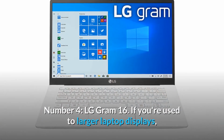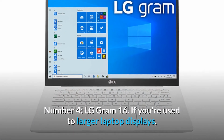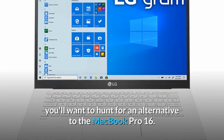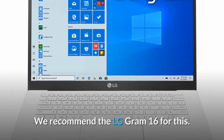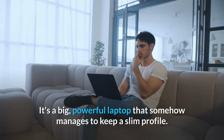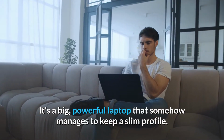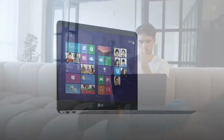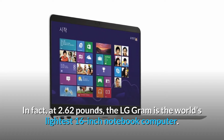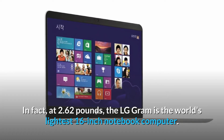Number 4. LG Gram 16. If you're used to larger laptop displays, you'll want to hunt for an alternative to the MacBook Pro 16. We recommend the LG Gram 16 for this. It's a big, powerful laptop that somehow manages to keep a slim profile. In fact, at 2.62 pounds, the LG Gram is the world's lightest 16-inch notebook computer.